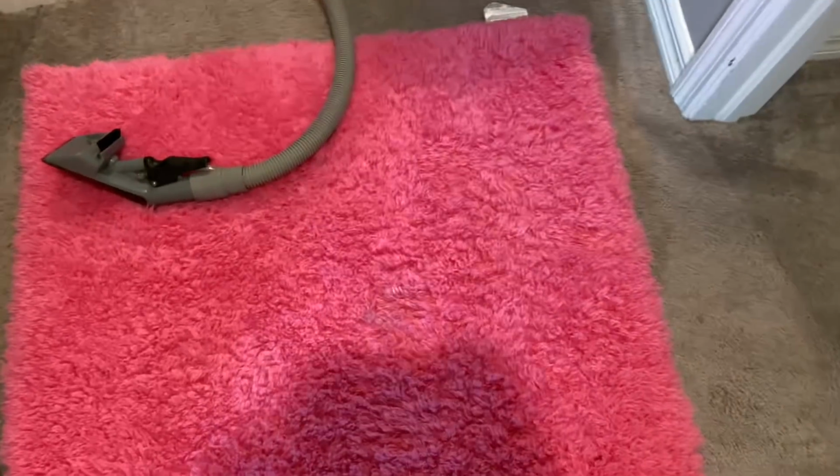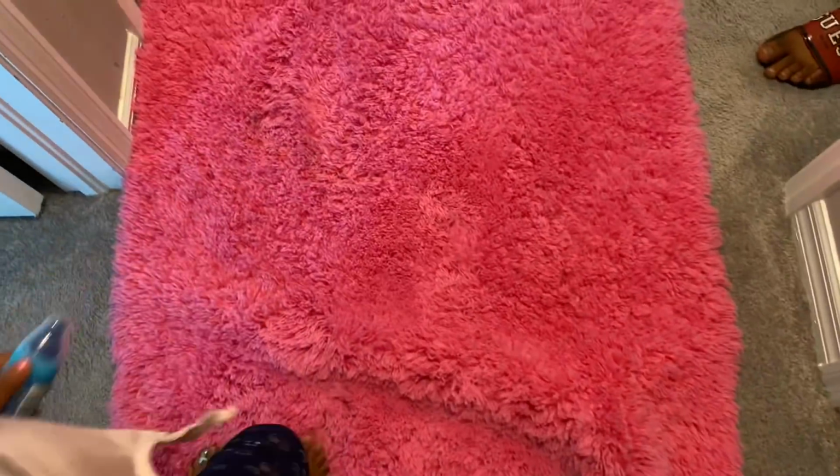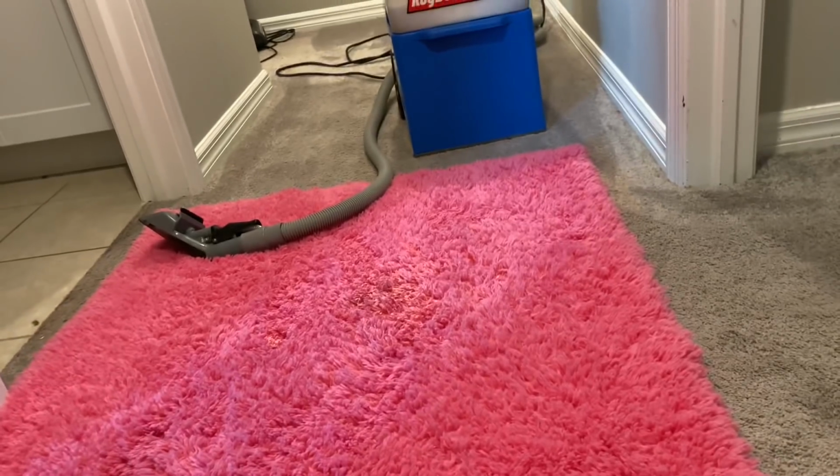I do wash Gorgeous's carpet in the washing machine. I wash it like once a week. Pretty girl, watch out. Look at her, she got candy right now. But this thing wouldn't come up for me, so Daddy gonna spray it and see if he can get it up. If not, we're not gonna worry too much about it. But it be the candy, and it be her thinking she could cook.